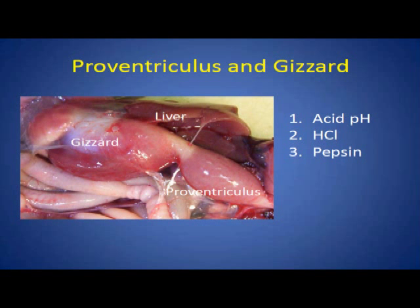So from the crop, the feed passes to the proventriculus and the gizzard. And usually those are intimately associated with the liver on one side. The feed's going this way from the proventriculus to the gizzard. Now in the proventriculus, that's the secretory stomach, which is most similar to our own stomach. It secretes hydrochloric acid, has a pH of between 2.5 and 3, and also produces pepsin, which is active at that acid pH. Pepsin degrades protein into peptide segments. And from the proventriculus, the feed passes into the gizzard.